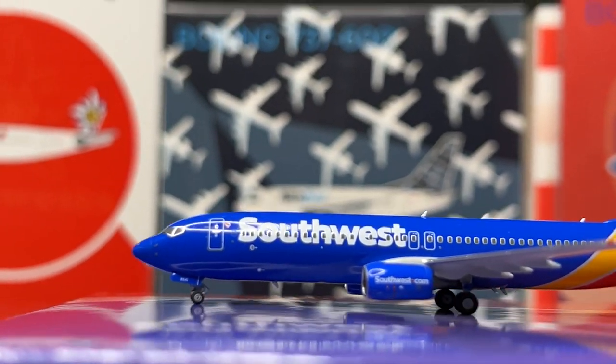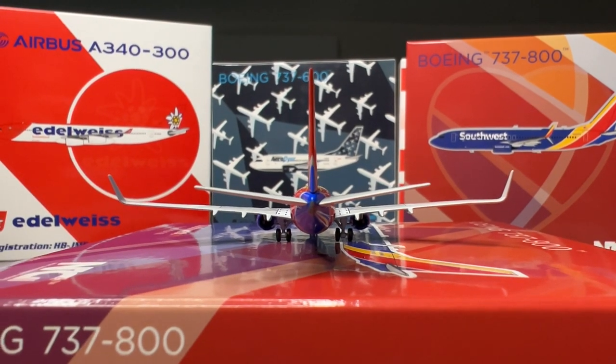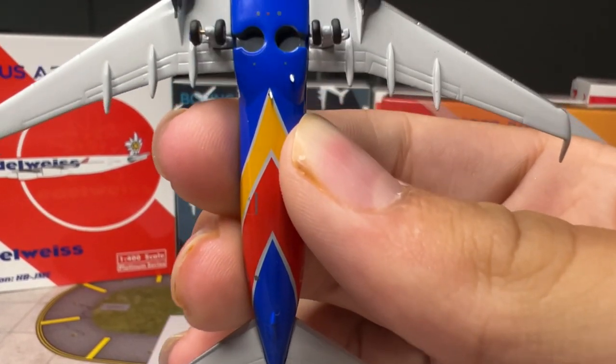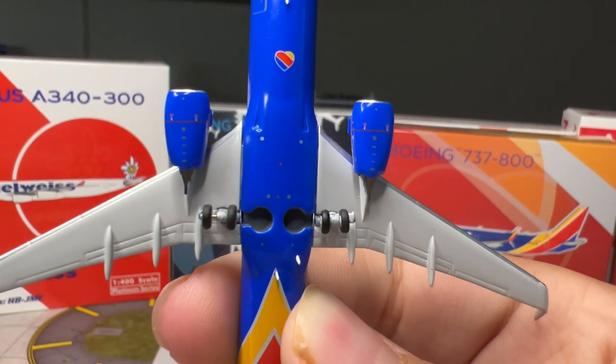Now let's proceed onto the back portion of the aircraft. Alright, so now proceeding onto the back side of this beautiful Southwest Boeing 737-800 with the gray winglet. So here are the APU exhaust, vertical stabilizer, and horizontal stabilizers. These look perfect. Alright, now proceeding onto the bottom of the aircraft. So here's the bottom of the APU right there, looking fine, amazing. Here's the bottom of the Southwest heart livery, which looks perfect. Here we have the two antennas right there.